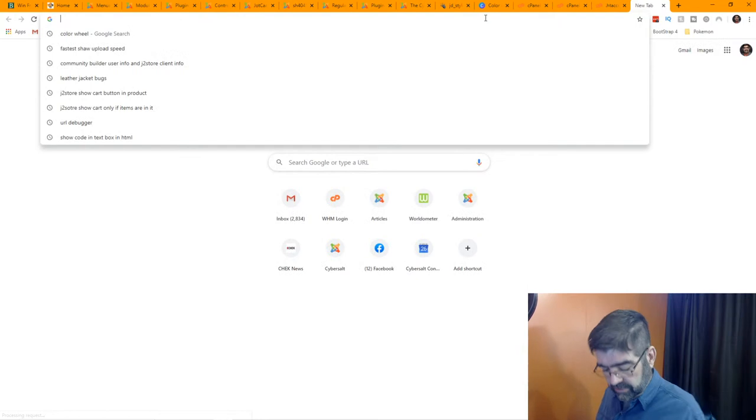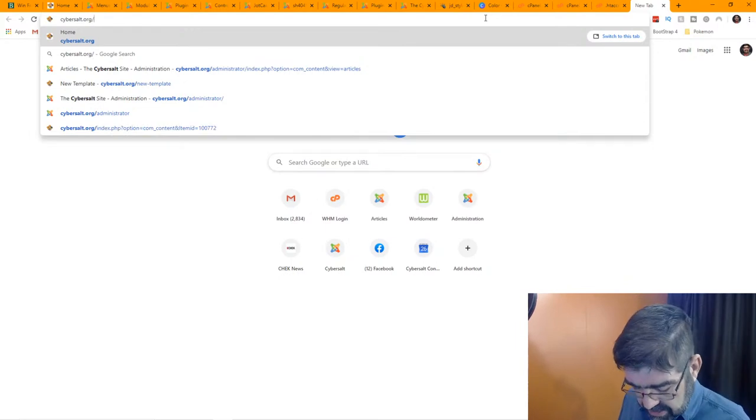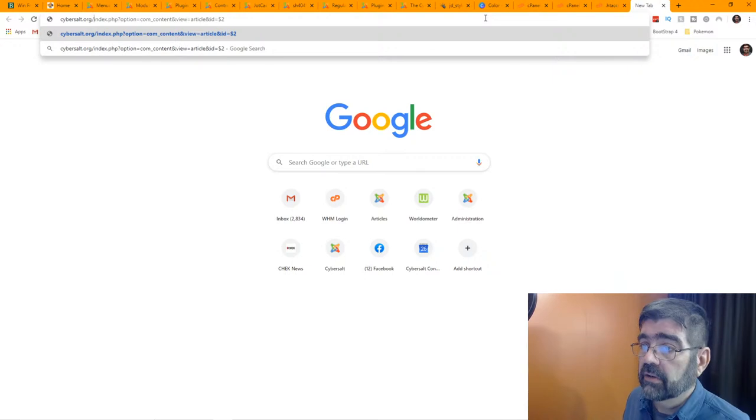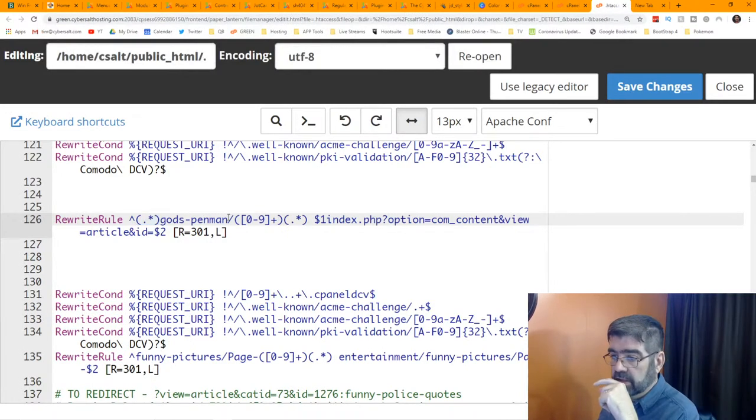So basically, if I go to cybersalt.org /, and then paste in the index, I have to take out, and then the article ID, here, I'll just show you. This redirects to the exact article. So anything with the URL /, God's Penman, and the article ID, which is what the number was, and then anything else, strip that off. So we've got 1, 2, 3.